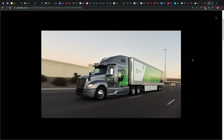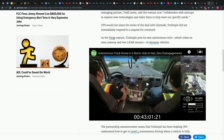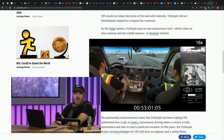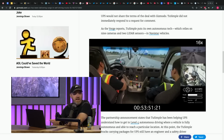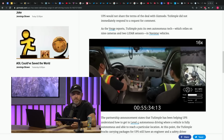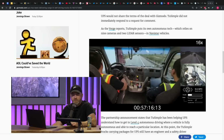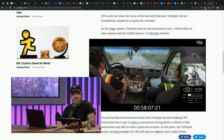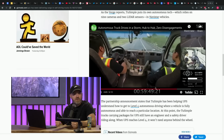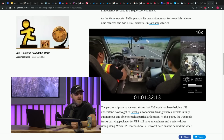And UPS announced on Thursday that it has made a minority investment in this company, and that they've already been hauling UPS loads between Phoenix and Tucson in these self-driving trucks. And you can actually see there's some footage here. Will's showing a video of this truck in action. Now, for the time being, obviously UPS, a big employer of drivers, and trucking in general, a big employer of drivers across North America, what they're showcasing right now in the self-driving department is still a manned vehicle. The truck driver's still sitting there and watching the steering wheel as the thing sort of autonomously drives itself.